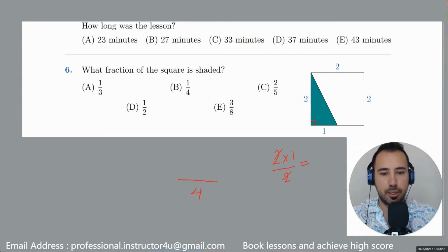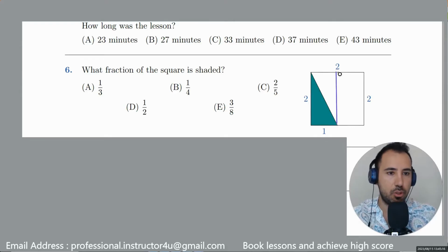There's also another way of doing it, which I think is a little smarter, which is adding these two lines. See, if I add this line, you will see now that this line will divide the square into two halves. And all I have to do is draw another one like this. So you will see that we have four equal parts. One of them is colored and shaded. So 1/4 is the right answer.